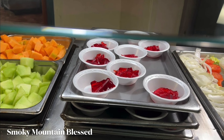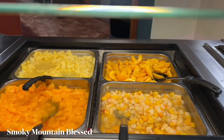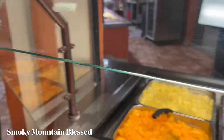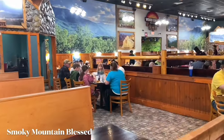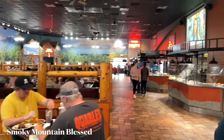They've got Jell-O. This is the section that's mostly where the kids like to eat. This is kind of the kids section. Cantaloupe, honeydew. There's your peaches, your fruit cocktail, mandarin oranges, and your pineapple bits. There's seating over this direction, and then all the seating over here in this direction, all the way down.